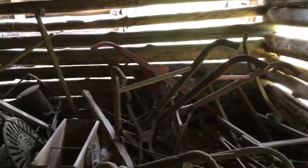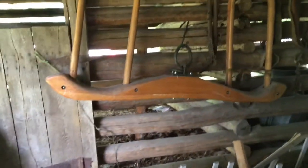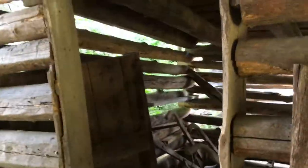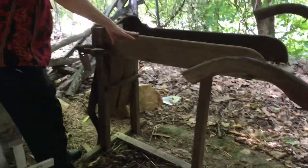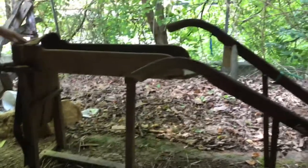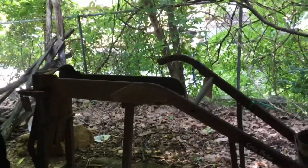Oh, yeah. Look at this big old oxen yokes here. Plows and things in there. I think we're overrunning plows, just a little bit. I have no idea what this is. It's from New York, though. Lever cutter. The New York lever cutter. I have no idea what that is. Brought it here and fixed it up.